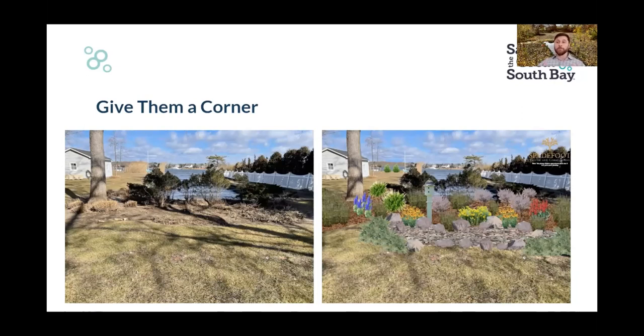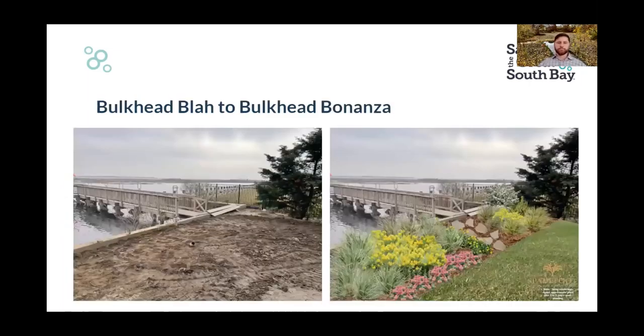I personally think they're beautiful, but I understand why some others think they're sort of messy. But just pick out a little bit, a corner of your land and give it to nature. And you'll appreciate watching these butterflies be attracted to your house. And this is a creative title Robin put together: Bulkhead Blah to Bulkhead Bonanza.